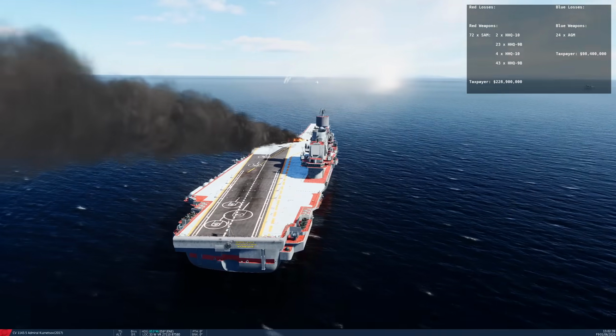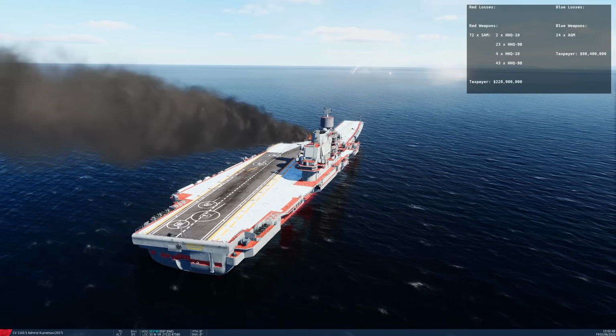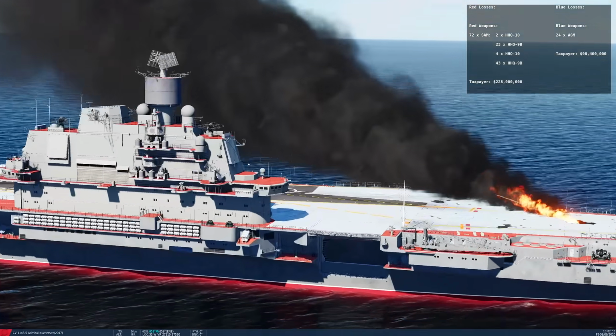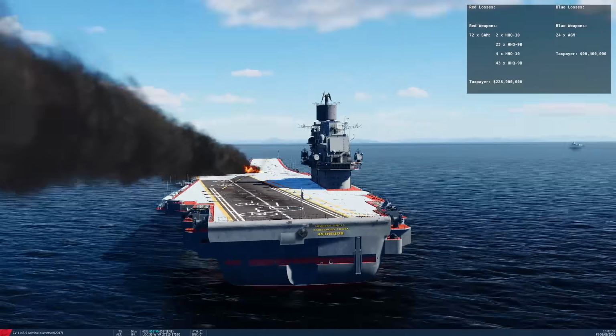We've essentially taken out the carrier group for what it's worth. I suspect somewhere between 4 and 6 missiles actually got through. Again, in real life they would be much more effective because they have smart AI. They would know where the bridge is and they would hit the bridge and they would hit the radar, and that's basically the carrier out of operation at that point for what it's worth.